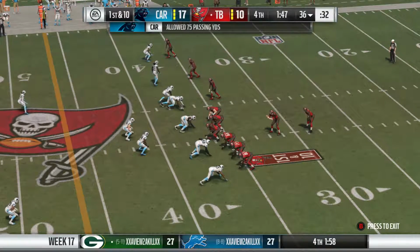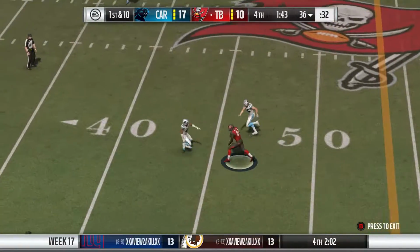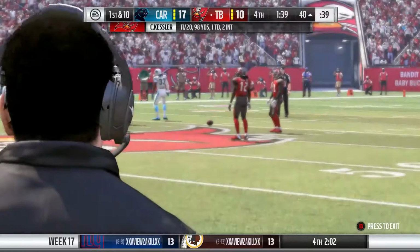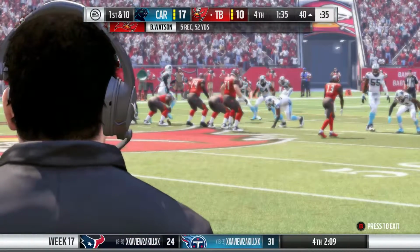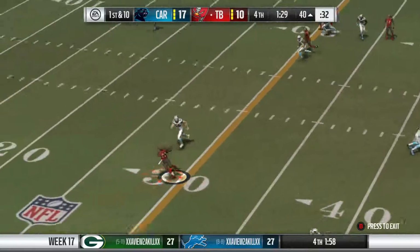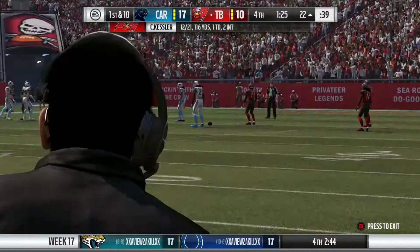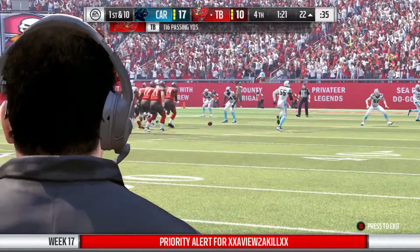And now it looks like they're going to be in the hurry-up. They'll look to throw. He hits his target, left side, Watson, and he takes this one all the way across midfield into enemy territory, down to the 40-yard line. Back to throw. Wide open receiver, complete. And brought down, but not before they're inside the 25.